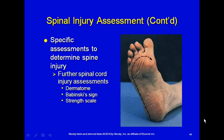There is an actual strength scale where you can determine weakness in one side over the other when you have a push or pull. There's a scale you can use for that as well.